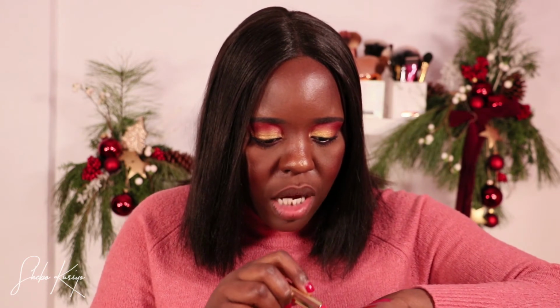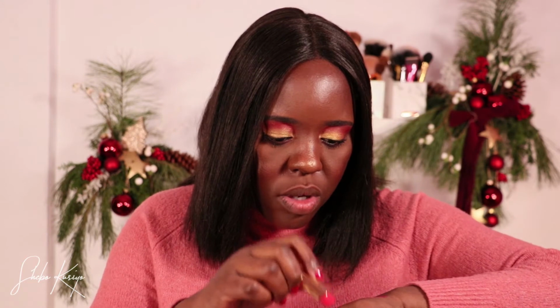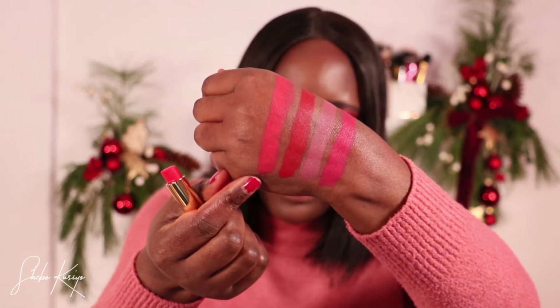All right, swatching it first of all, and I'm interested to see how this one is going to look compared to the first one I did or the other number 3 one. All right, so this is 04, as you can see. That's how it looks.